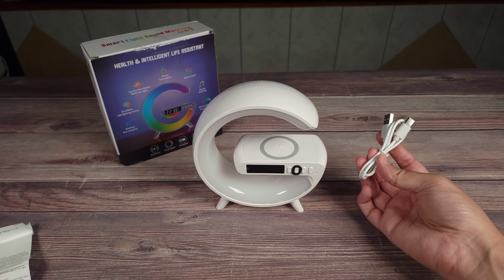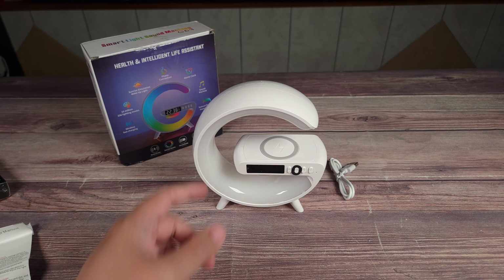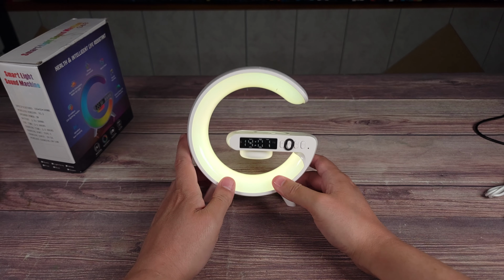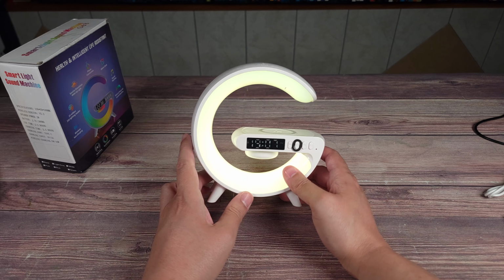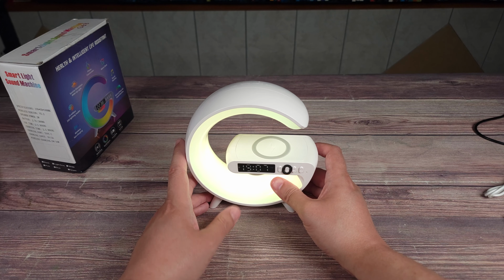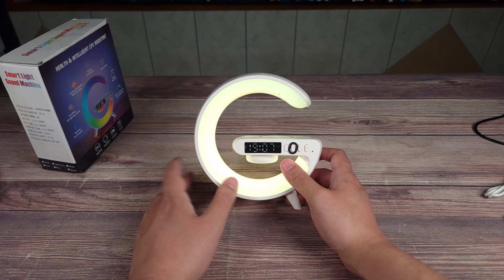So let me go ahead and get this plugged in. You're supposed to plug it in a wall or a computer, but I'm gonna go ahead and plug it in a power bank. I should have just opened this first so we could plug it into this one, but for now, I'll just plug it into another power bank that I have. Okay, so I stand corrected. I did not expect this, but this actually has a built-in battery. As you can see, it does not need to be plugged in. So this is basically an alarm clock slash portable power bank that also has a wireless charging pad as well. For 14 bucks, that's a crazy deal.